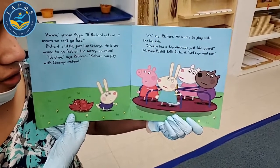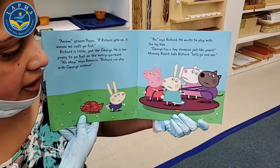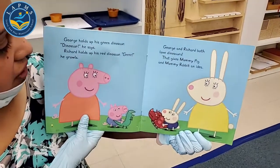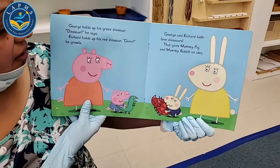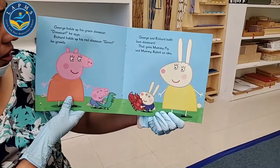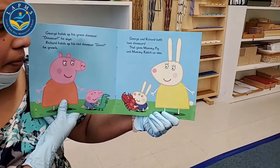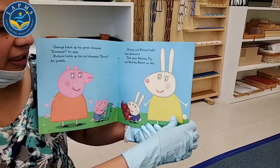"George has a toy dinosaur, just like yours," Mummy Rabbit tells Richard. "Let's go and see." George holds up his green dinosaur. "Dinosaur," he says. Richard holds up his red dinosaur. "Grrr," he growls. George and Richard both love dinosaurs. That gives Mummy Pig and Mummy Rabbit an idea.